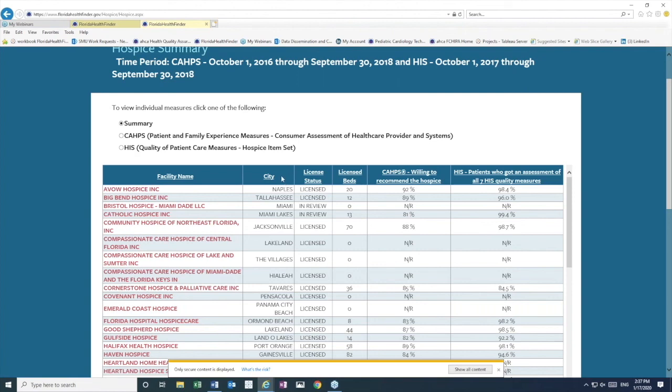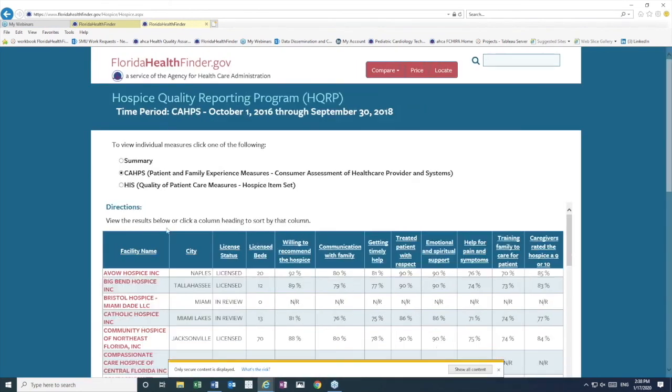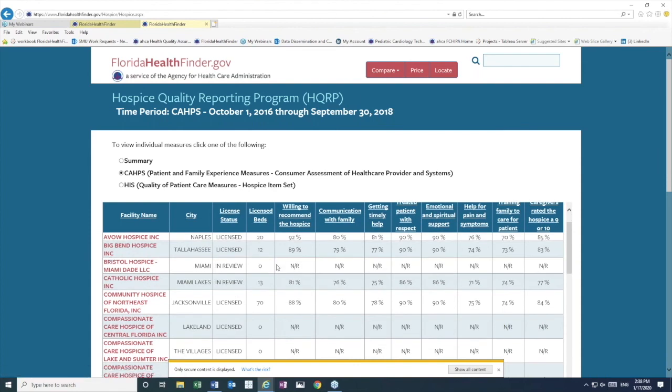In the second column, we can see the city, then the license status, the number of licensed beds, and we can see their CAHPS survey responses, and HIS, which is Hospice Item Set Quality Measures. If you'd like to see these broken out, we can, here at the top of the screen, click the CAHPS button, and we can see the CAHPS measures broken out now in the columns across the top of the page, and the rankings by facility.